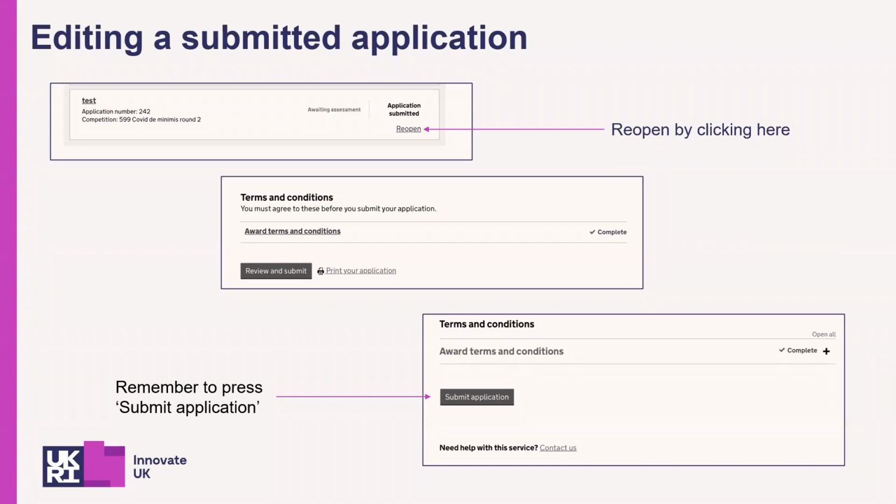Once you have submitted your application, you can reopen it to edit it as long as you do so before the competition deadline. The only thing here is, of course, that if you do reopen it, please make sure that you do resubmit it. Otherwise, there will be nothing we can do to help bring your application through after the deadline has passed.